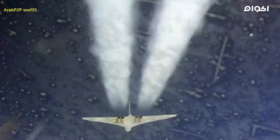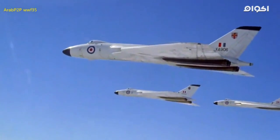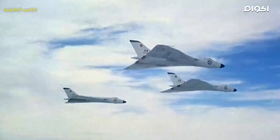The Vulcan entered service in 1956, but its smooth shape influenced the design of stealth bombers some 30 years later, and its Rolls-Royce Olympus engines became the heart of Concorde. My father was extremely proud of it, and every time I've seen it fly since, tears come to my eyes. I think of my father.